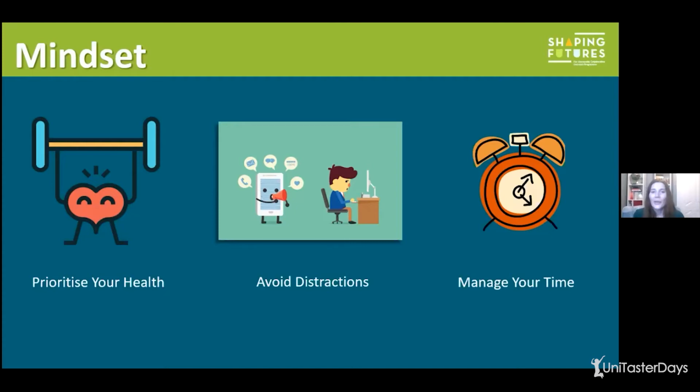And now I know 5K runs aren't for everybody, that's absolutely fine. What we're more thinking about is getting outdoors, getting fresh air, getting the blood pumping around your body. So it might be going for a little stroll to school, might be a bike ride with your friends, even taking your dog for a walk, whatever it is that gets you out and moving will be ideal, because it does really help our mindset towards studying.